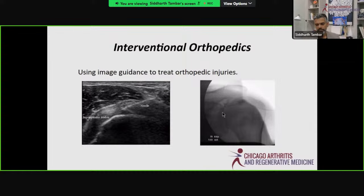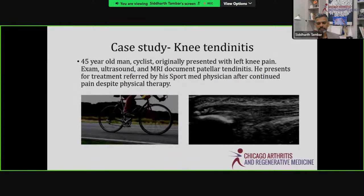That's the labrum. To hit the labrum blindly is very hard, possibly impossible for most people, but it can be done under X-ray guidance. So again, this shows where image guidance is key.